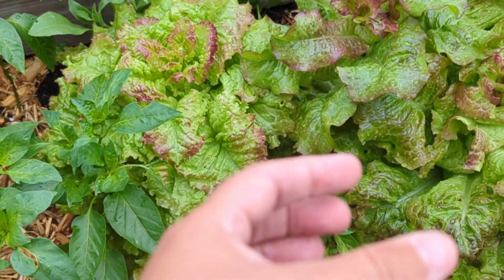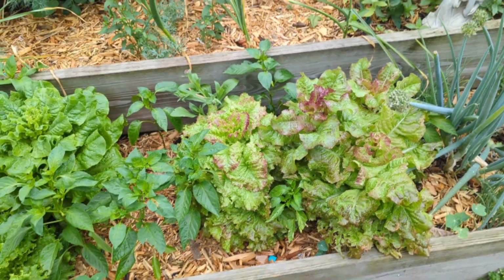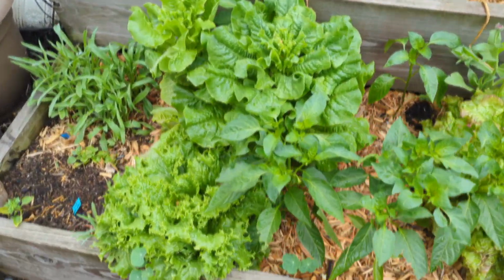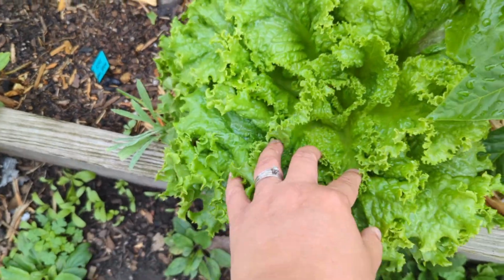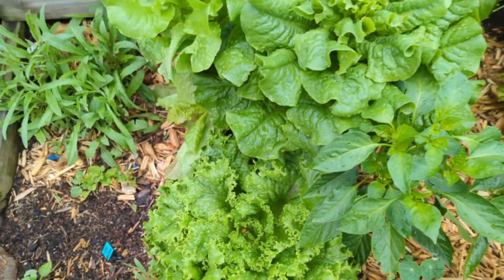They kind of get tower shaped. Instead of full, they end up looking like a tower. So you can kind of tell that one's going. This one's probably the only one that's okay still. This is, I think, Black-Seeded Simpson, which I think can handle that a little bit.